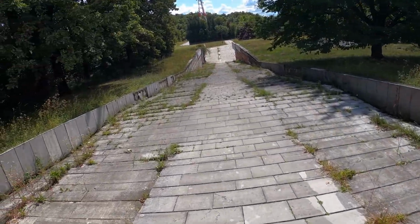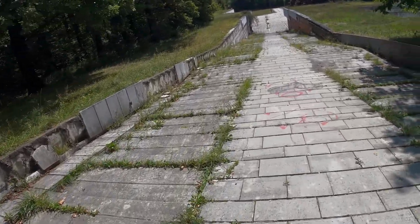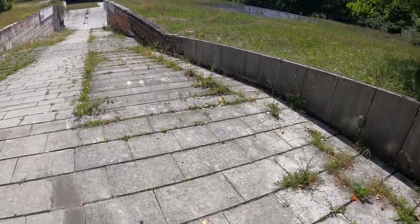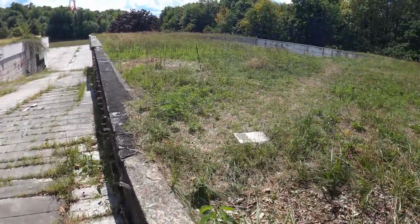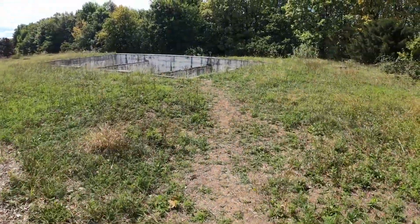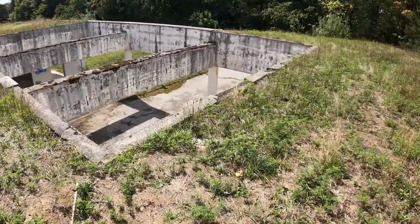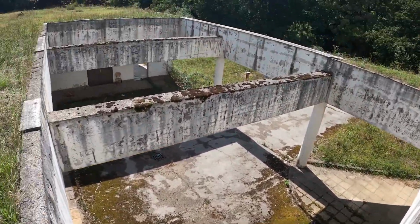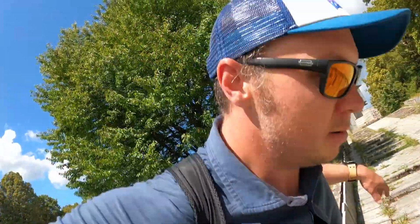Even these stairs are impressive. There's something over here. There's like rooms and stuff over here. Yeah. I'll have to go around and see what that is. There's a big cloud coming. Looks like we're fixing to get rained on.